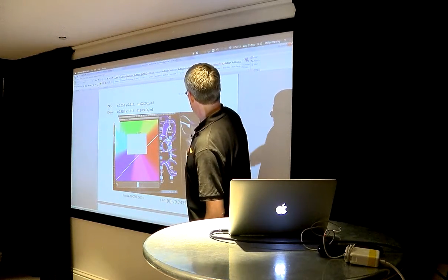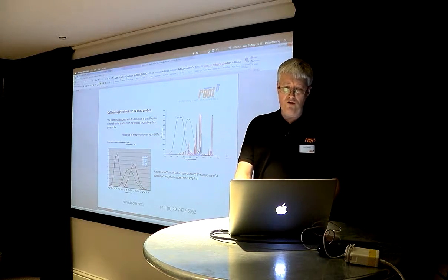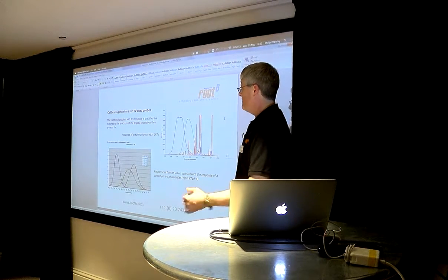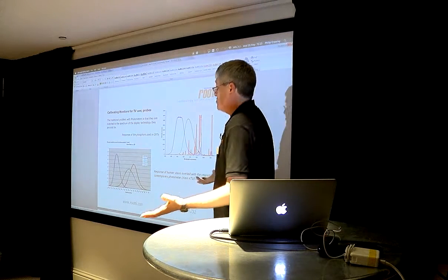But on my DK Technology LCD probe, which is now pointing at the OLED monitor, we're getting entirely different colour readings. And so this tells us that that £200 X-Rite probe you bought on Tottenham Court Road, or whatever the technology shopping street here in Glasgow is, which they told you was great for CRTs, LCDs, OLEDs and plasmas, there's no such thing.